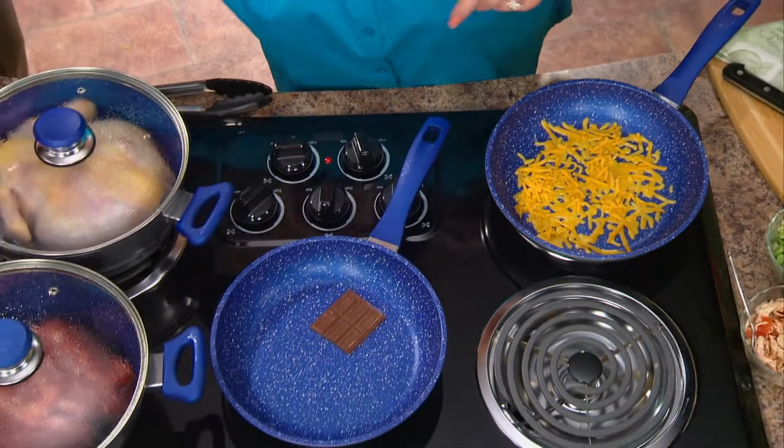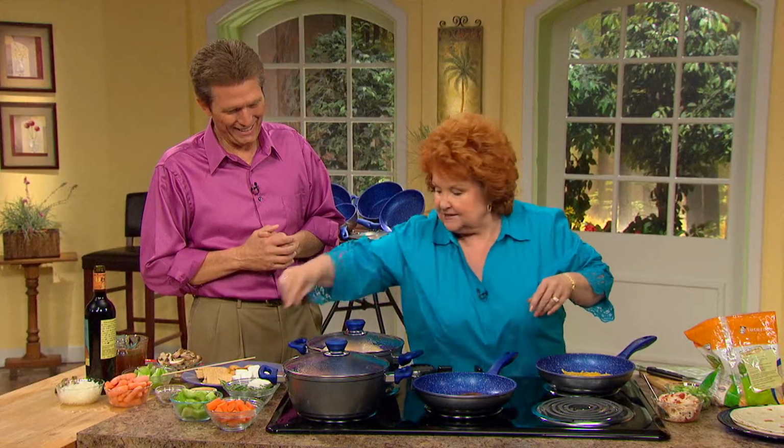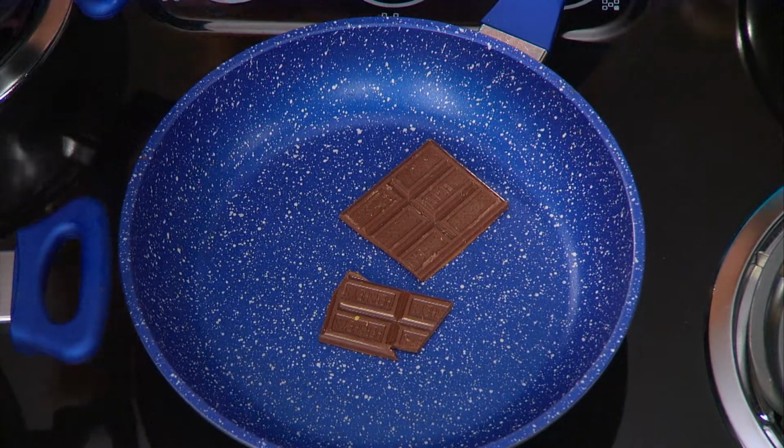How about chocolate? I'm gonna go ahead and throw a couple of chocolate bars right in here because you know, one of my favorite snacks is s'mores, but you shouldn't have to wait till you've got a campfire, right?